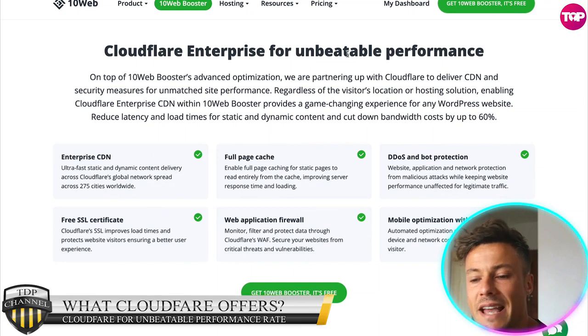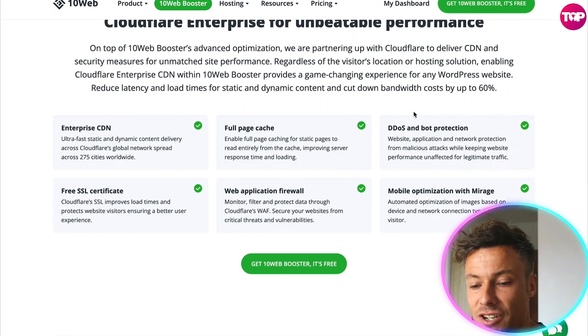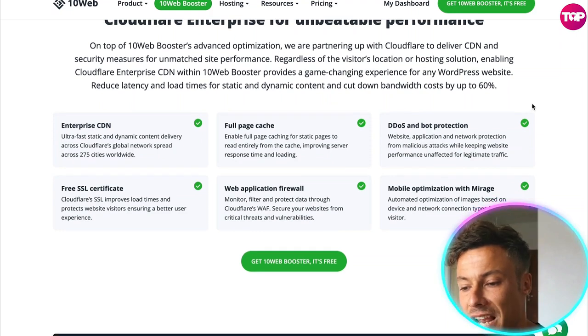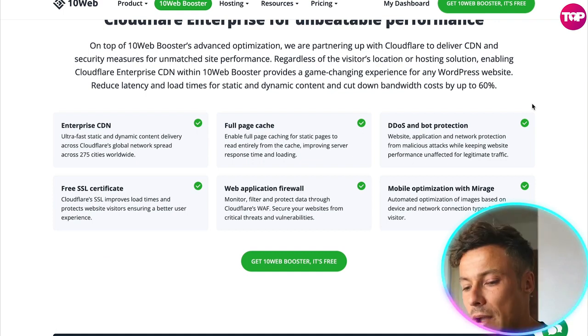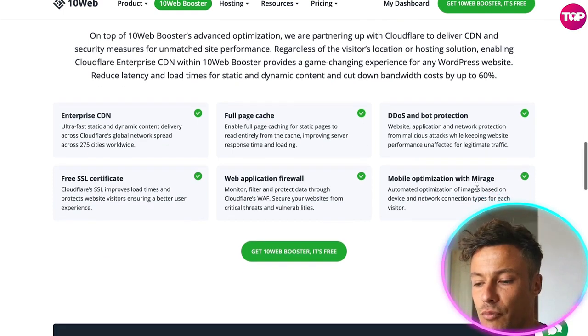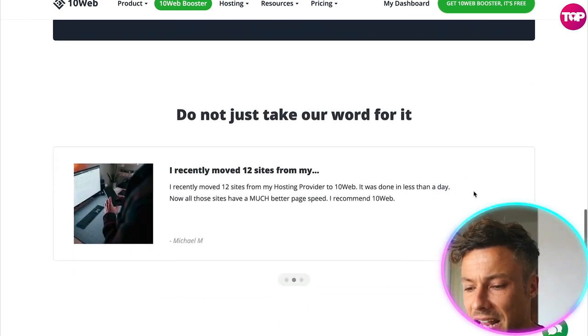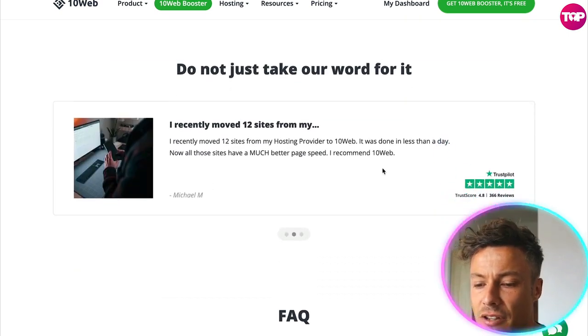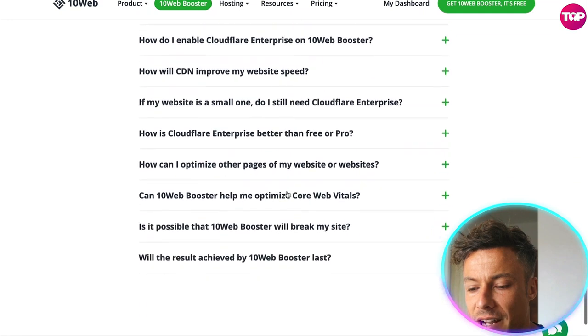Obviously, the Cloudflare Enterprise partnership that's happened very recently is going to offer a few different things, such as Enterprise CDN, full page cache, DDoS and bot protection, free SSL certificate, web application firewall, mobile optimization with Mirage, and so much more. And this is going to help you to not only get better speed, but give you faster TTFB and switching to Enterprise CDN. So don't just take their word for it. You can see these are lots of the different reviews, and over on Trustpilot they've got a score of 4.8, which is extremely high. There's FAQs down below if you want to find out more information.